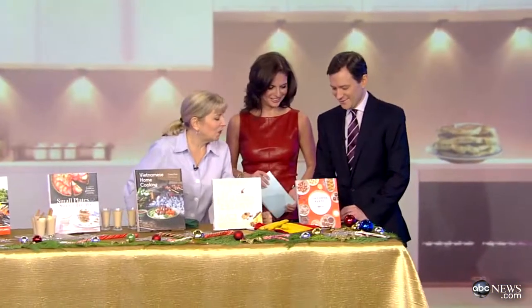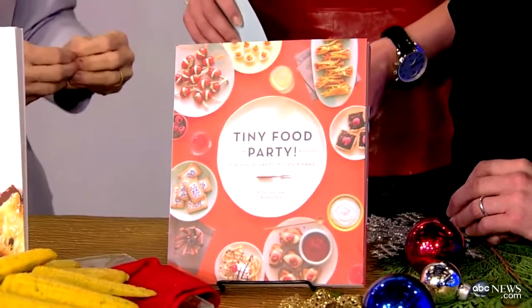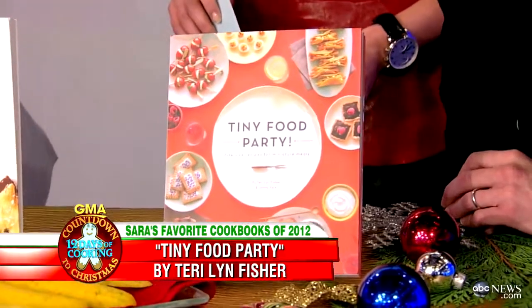Okay, this is a fun little book, and it's definitely a little book. These two gals took big dishes and shrunk them down into mini appetizers, mini entrees, tiny desserts, and shooter drinks.